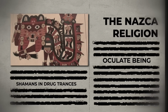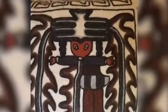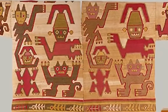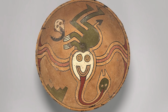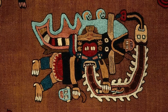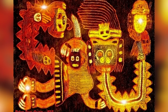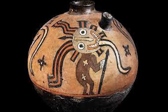The Nazca religion. The Nazca religion also seems to point towards aliens being the ones responsible for their giant lines. In this religion, the primary god is called the Oculate Being. He is a flying deity wearing strings of trophy heads. The Oculate Being's body is also positioned horizontally with streamers flowing from it. Other common features include large eyes and a snake tongue. This description does sound rather similar to that of an alien.